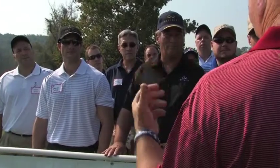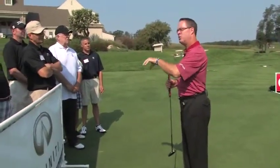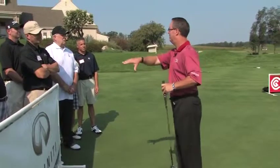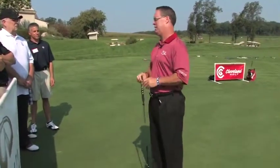I know a lot of players that read the putt correctly. They see it going left to right, but their eyes are on the front of the cup. Almost every single time they miss below the hole. They don't see the putt coming in from the high side. So make sure your eyes are on the high side of the cup.